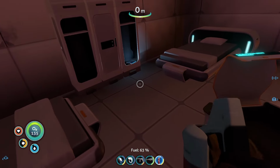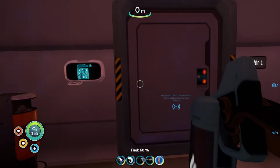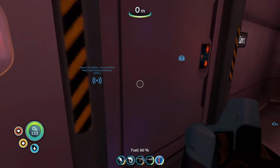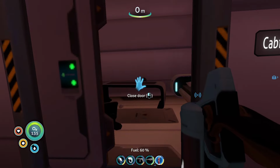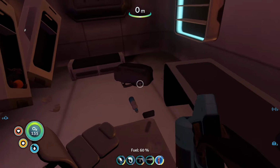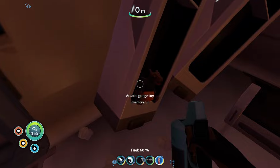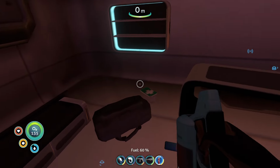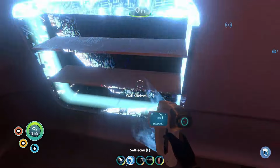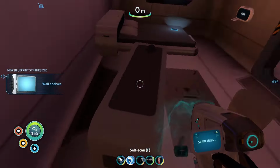Okay, so someone just got dumped. Cabin number 11869. Yes, I remembered it. Jeez, my memory ain't the best, but we got it. Let's see what's in here. A blue cap. Oh, arcade gorge toy. I think we should get that. I'm going to take that with me. Okay, wall shelves. Here we are. Perfection.